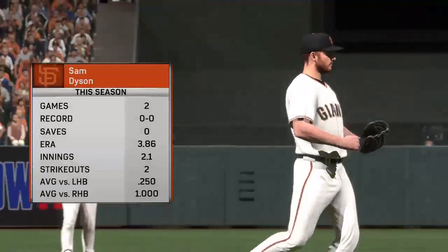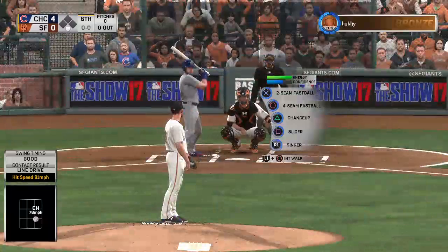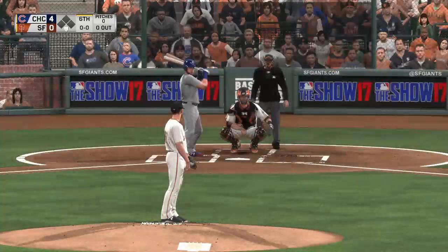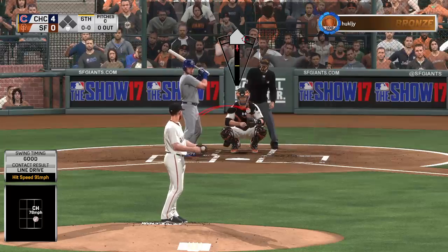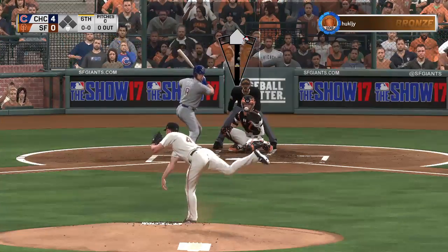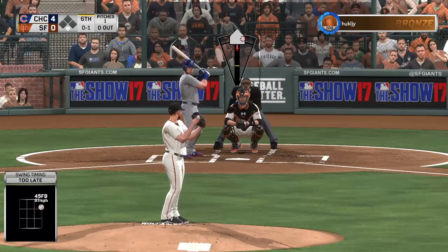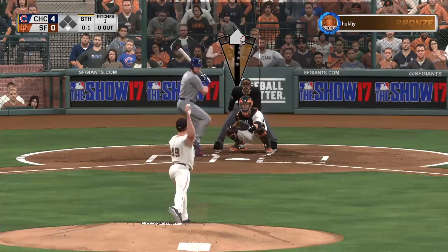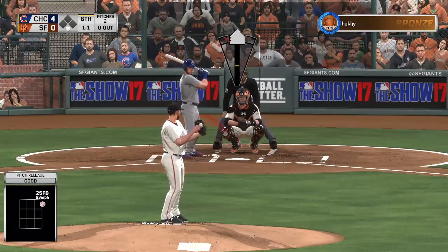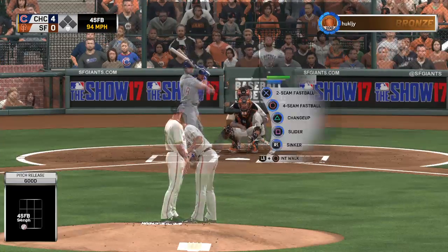Now pitching for the Giants, Sam Dyson will come on out of the bullpen, appearing in his 3rd game this season. Number 49, Sam Dyson. Ian Happ is in to start things out as he swings and misses at that one for strike 1. Well, as demonstrated there, that's a tough pitch to do anything with. Oh, you think?